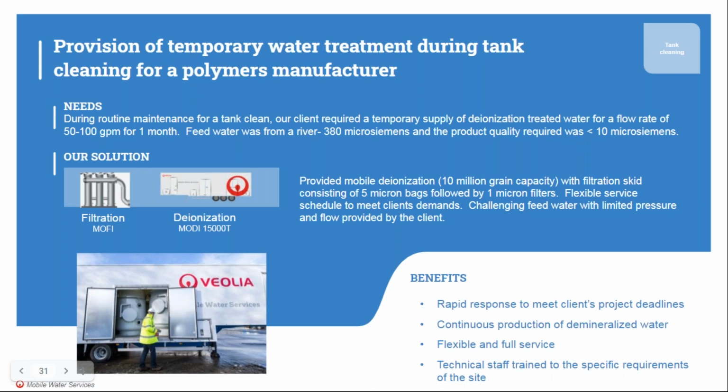And the other thing we did on this particular site, we actually sent our operations team to start this system up, commission it. And as part of their role, they actually train the customer. So on a day-to-day basis, the customer looked after this equipment on site. We'd be there for support if they needed us, but it was a very simple system for the customer to operate. It didn't really need us there, and it met all the needs.